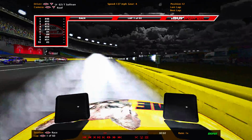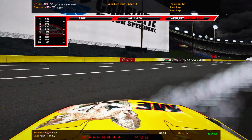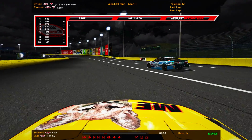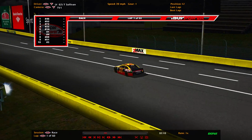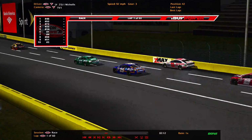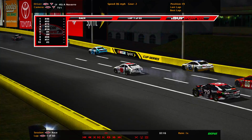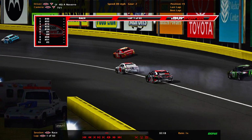Oh wow, he just got hooked and into the wall he went there. Well, I knew it was gonna happen. Big one happens here on lap 1, and no, we're not at Daytona. This is Charlotte Motor Speedway, so we'll go ahead and we'll be back for the restart.